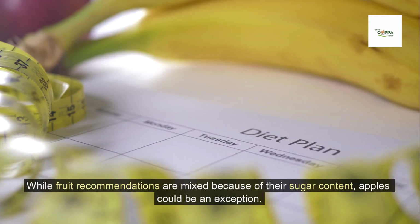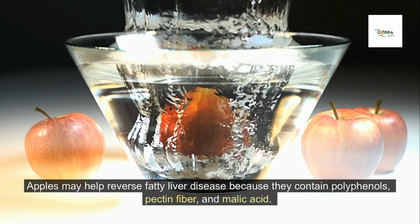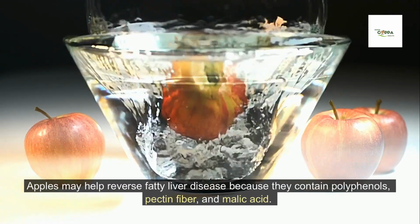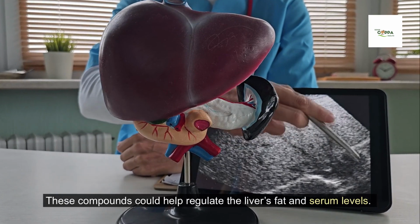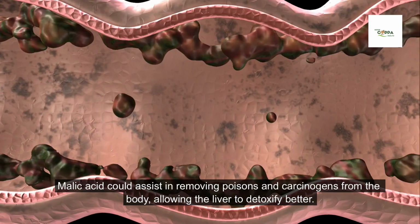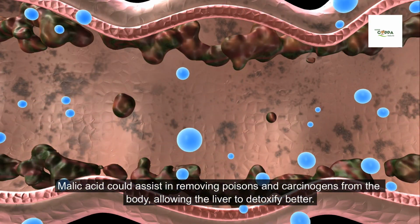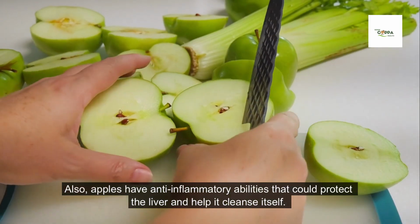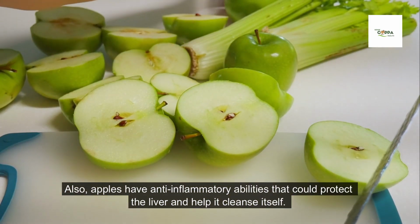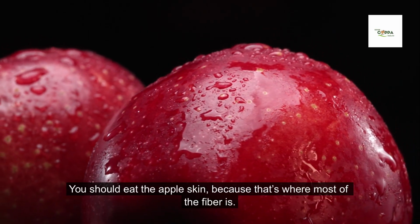While fruit recommendations are mixed because of their sugar content, apples could be an exception. Apples may help reverse fatty liver disease because they contain polyphenols, pectin fiber, and malic acid. These compounds could help regulate the liver's fat and serum levels. Malic acid could assist in removing poisons and carcinogens from the body, allowing the liver to detoxify better. Also, apples have anti-inflammatory abilities that could protect the liver and help it cleanse itself. You should eat the apple skin because that's where most of the fiber is.